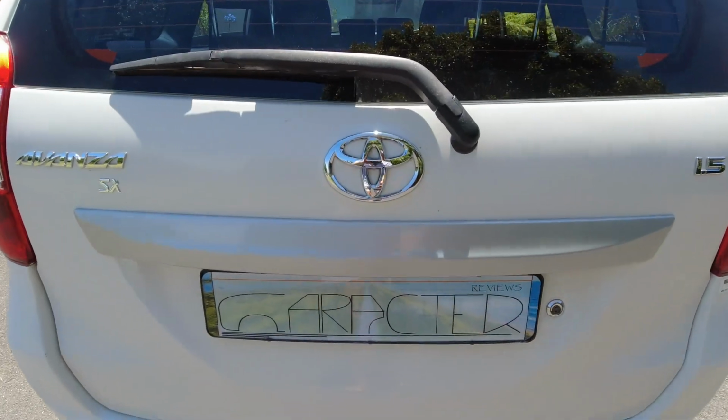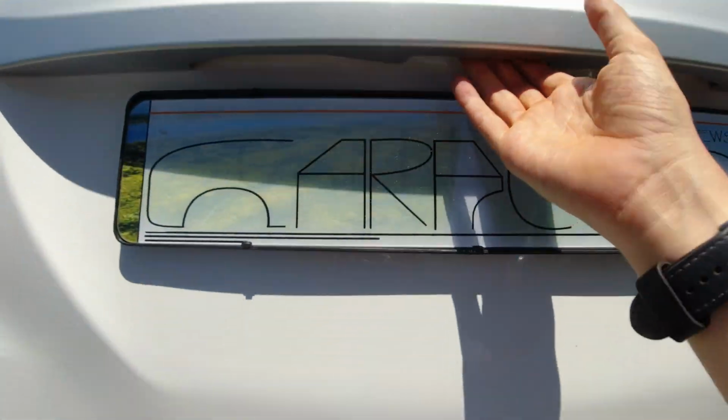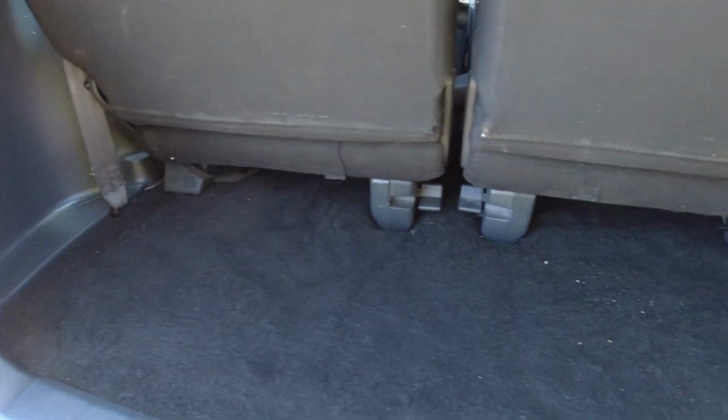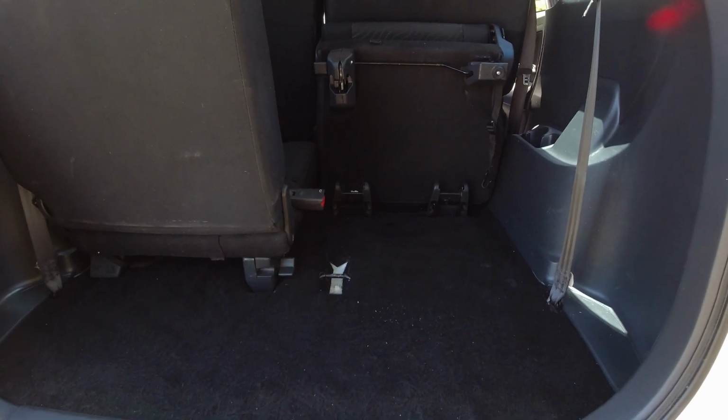Last but not least is a safety concern. Considering these seats are so close to the rear window, you might not want your youngest children back here, or anyone for that matter. With all 7 seats in place, the Avanza's boot is definitely on the small side at 128 litres. Thankfully, you can fold the seats out of the way and the space grows considerably.